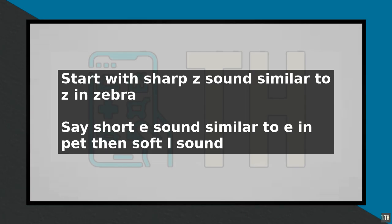To pronounce Zelle correctly, start by saying the letter Z, which is pronounced as a sharp Z sound, similar to the Z in zebra. Next, say the letter E, which is pronounced as a short E sound, similar to the E in pet. Finally, say the letter L, which is pronounced as a soft L sound, similar to the L in bell. And then the letter E again, which is pronounced as a short E sound.